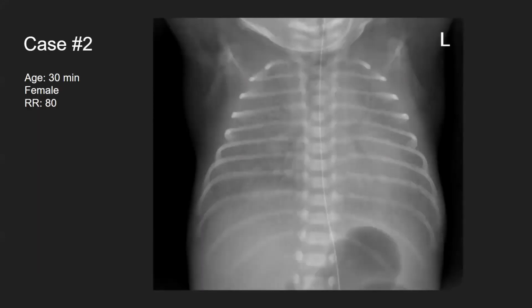All right, case number 2. So this is a little 30-minute-old female whose respiratory rate is 80.